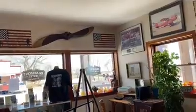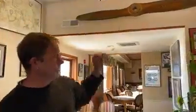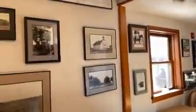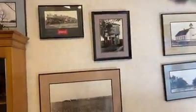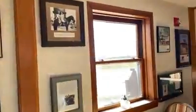This place is so cool, has so much great stuff in it. If we look behind us there on the wall, we've got a big wooden prop right there. We've got another super cool wooden prop right here, an old Sensenich brass tip wooden prop. Just great decor, great artwork, great pictures. The train stuff, the Frisco trains, the water tower pictures, pictures of the water tower from the early 1900s.